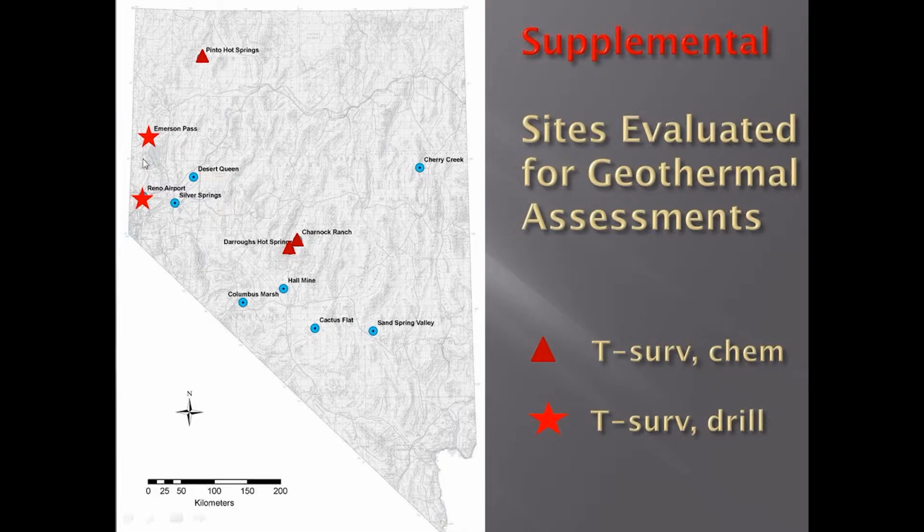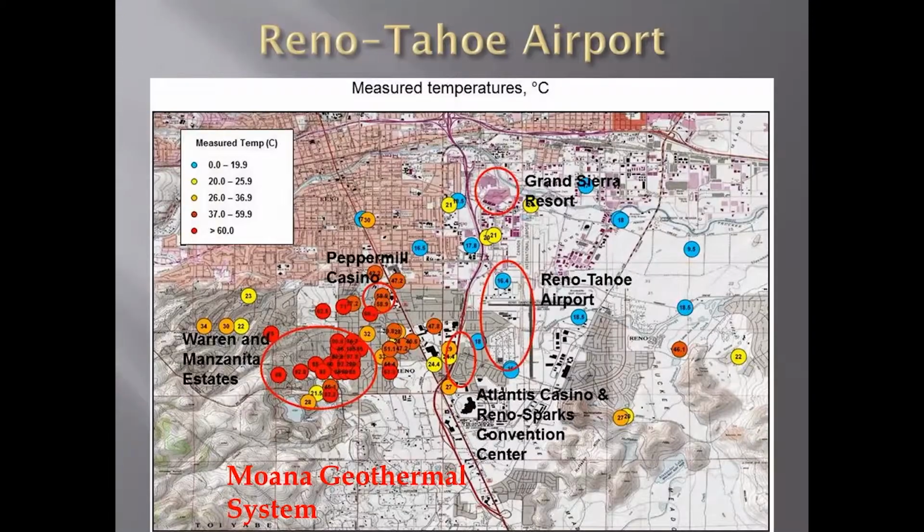So what we're looking at here is the red triangles. We collected water chemistry from several springs within each area, and also collected shallow temperature surveys. And the 2 stars are where we drilled the temperature gradient wells. No chemistry was collected from those sites, as there were no hot springs or wells available in those areas.